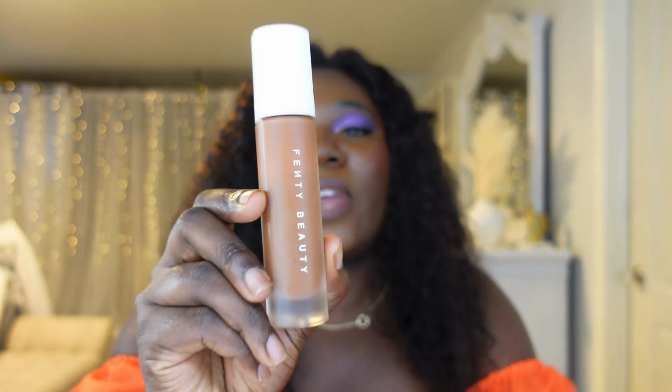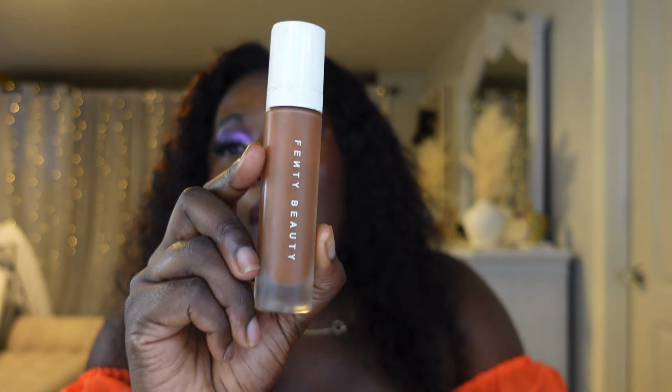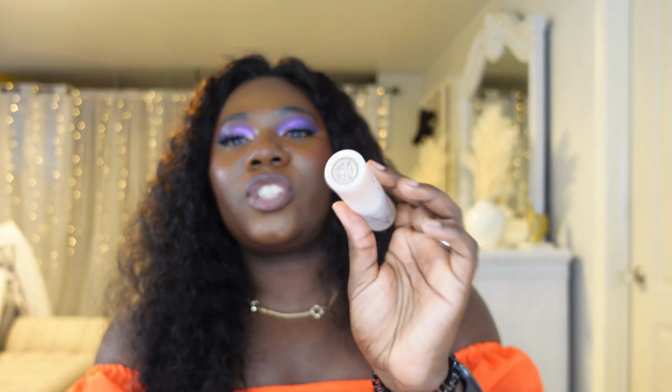Now, the second foundation is another Fenty foundation, and it is the Fenty Pro Filt'r Soft Matte Longwear Foundation. I am in the shade 470, and I'm actually wearing it right now, and I just love it. Look at the match. Look at the glow on my skin. You can't tell me anything. Oh, actually, I'm in the shade 21 in the stick, and like I said, 470 in this one.